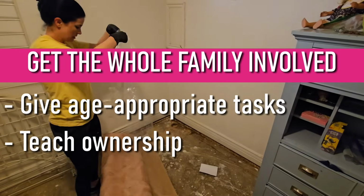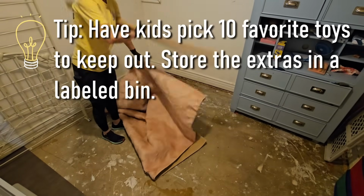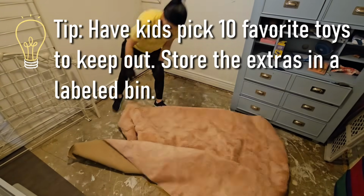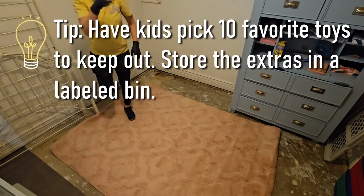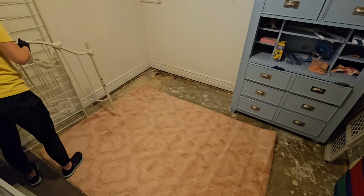And when it comes to toys, particularly in this case, since there is such an excess of them, I would have them pick out 10 of their favorite toys to keep out and then store the extras in a labeled bin, while of course continuing to declutter those that aren't actually played with anymore.